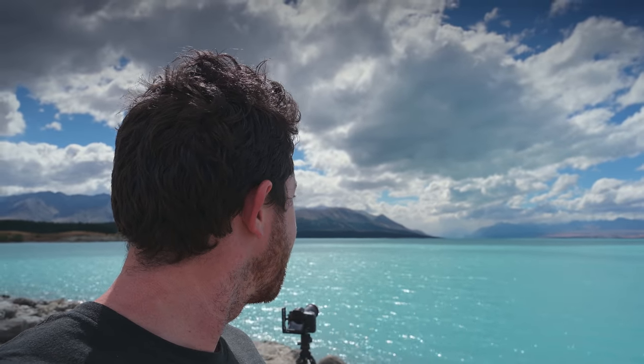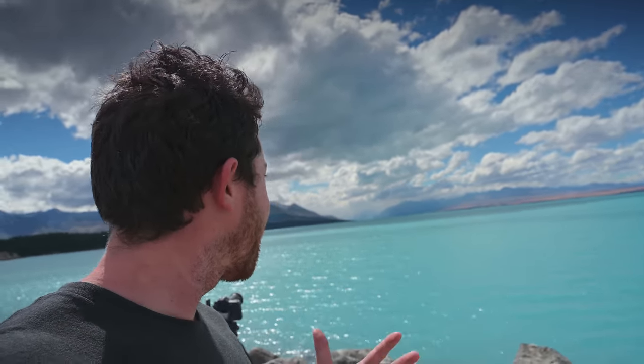Alright, got the time lapse rolling. Should be good. There's a lot of movement in the clouds. The clouds are changing a ton.